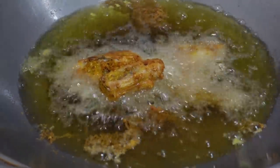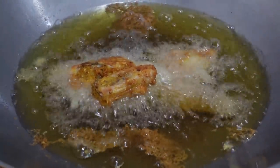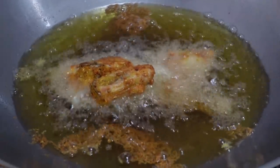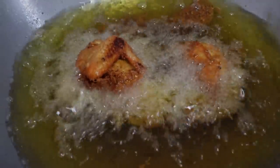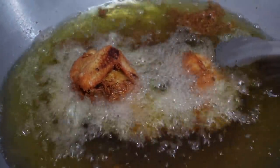Actually, just now I did not see any smoke coming out from the oil, so they are definitely using about medium high heat, somewhere around 150 to 160 degrees. Definitely not 180 and above. Oh, the chicken is turning golden color, beautiful.